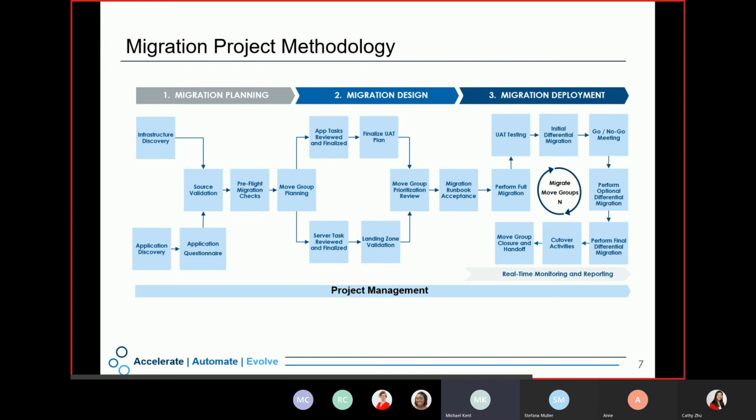In the migration design, as you mentioned, here we use that term landing zone, a foundational architecture, if you will. And then really the creation of a runbook for each of those applications that puts a set of loving arms around that application as we manage it into that migration deployment, which includes things like UAT testing, full migration, any delta syncing, go, no-go meetings, cutover activities, notification, all these kinds of things.